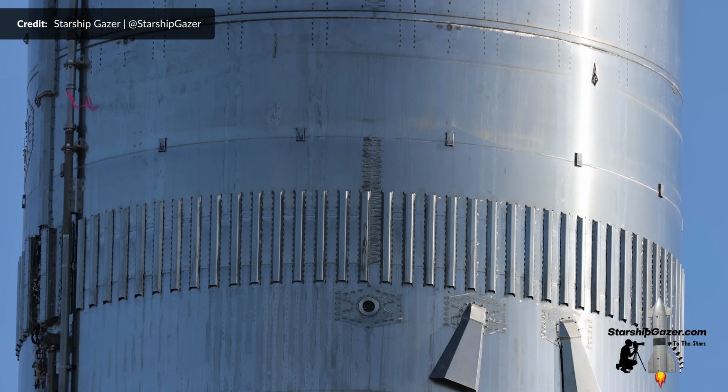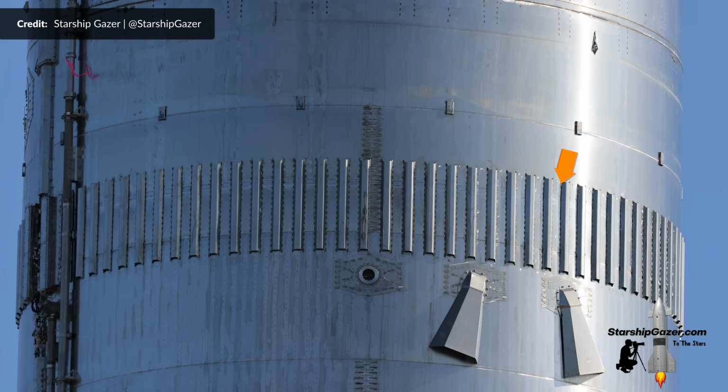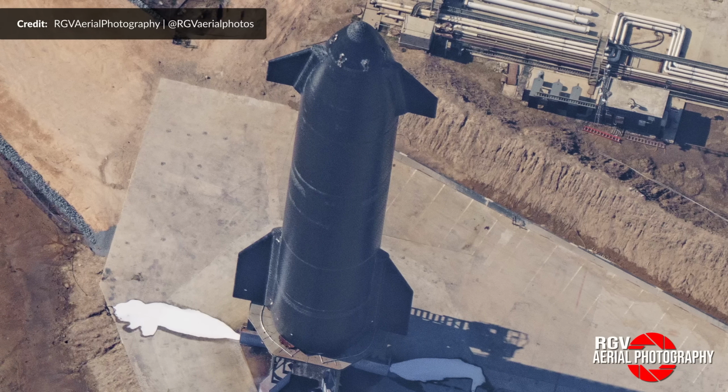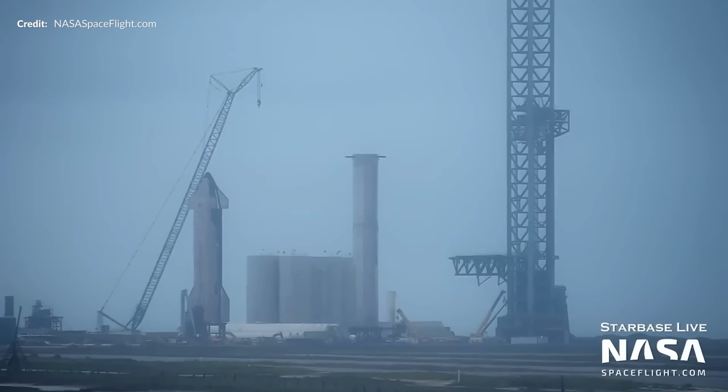Now, just in case you're wondering, the function of the belt is quite similar to the external stringers visible on the booster, but those stringers would really complicate the thermal protection on the ship. Okay, so let's head over to Booster 9 at the Booster Cryo Station.